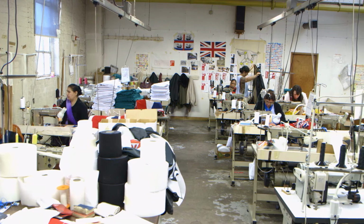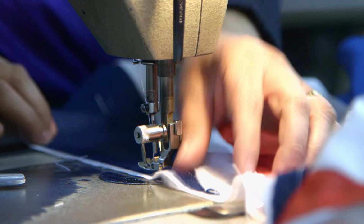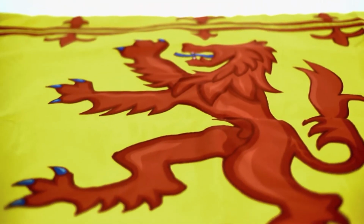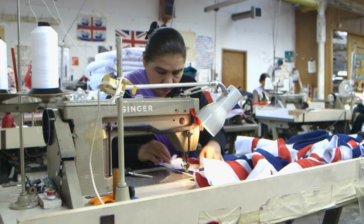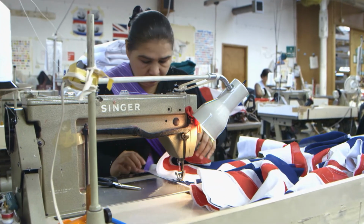JW Plant & Co Limited are a fourth-generation family business and have been making flags in Leeds, England since 1908. It started off primarily as a cut and sew flag making company where we take individual pieces of material, cut them down, sew them up to make national flags and corporate flags and various other insignia flags.